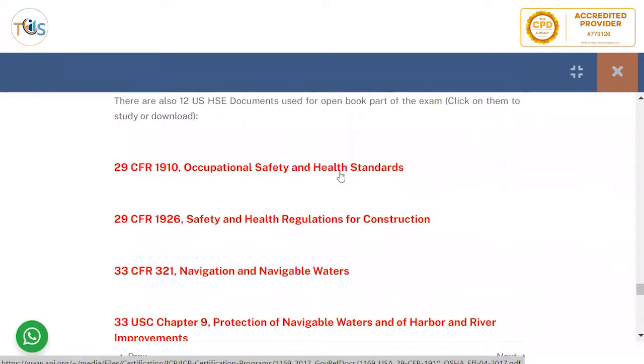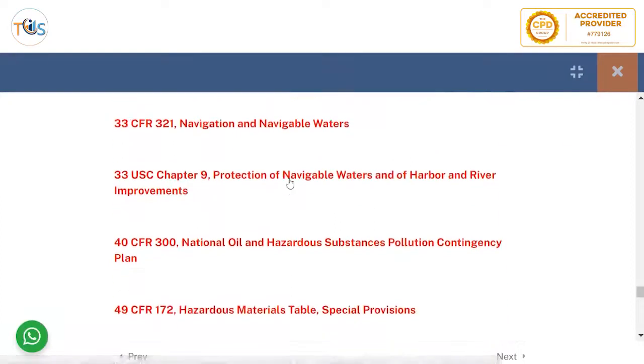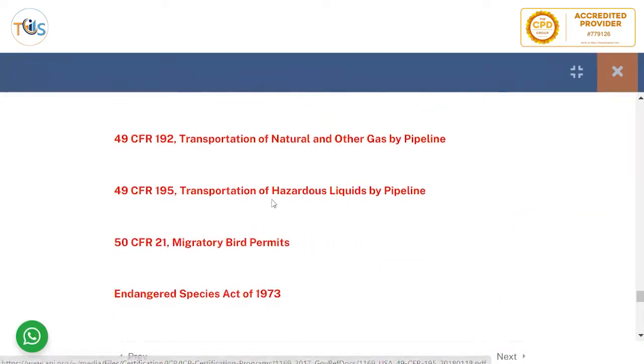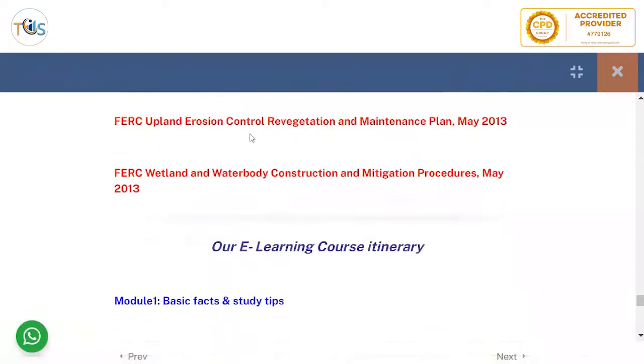This includes Occupational Health and Safety 1910 and 1926 for construction. These two are important. Navigation and navigable water: one question might come from here. Chapter 9, protection of navigable waters. National oil and hazardous substance, hazardous material table, transportation of natural and other gas, transportation of hazardous liquids, migratory bird permits, endangered species, erosion control, wetland and water body.